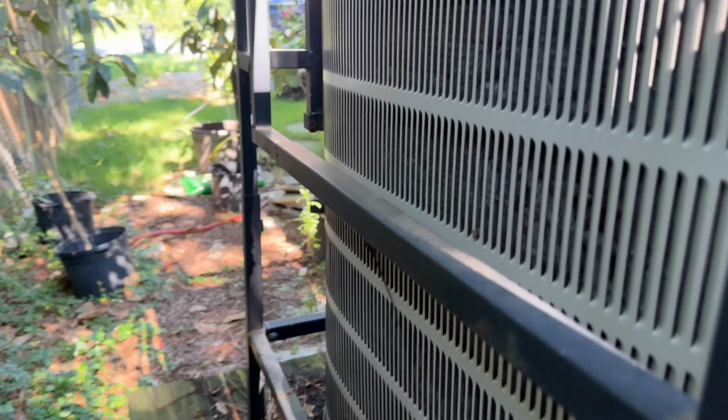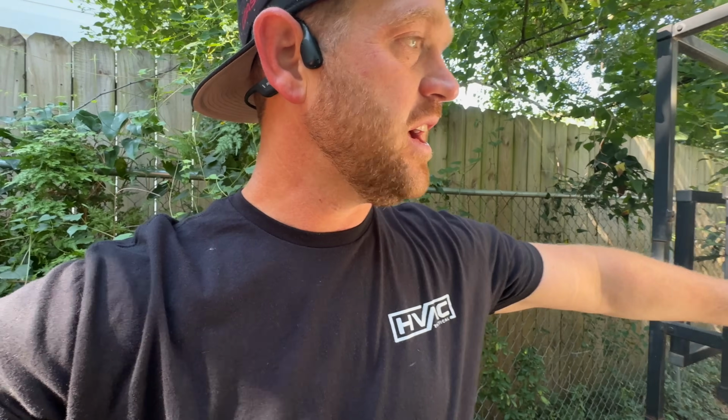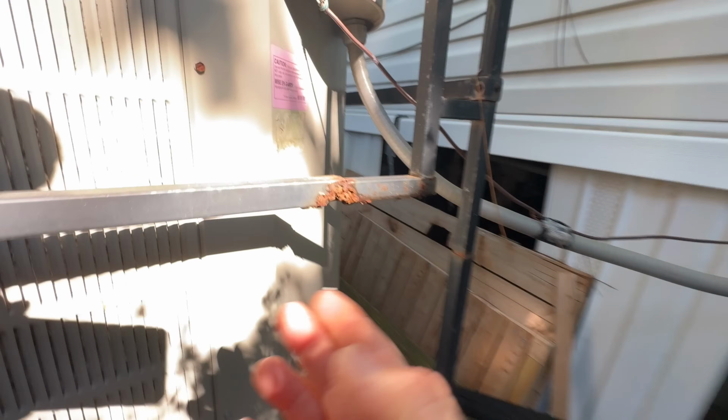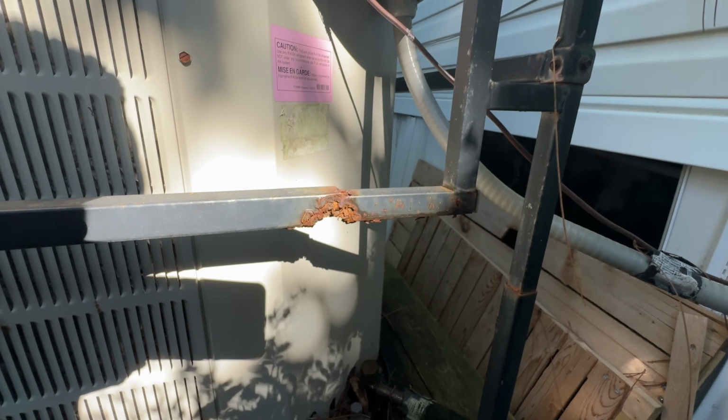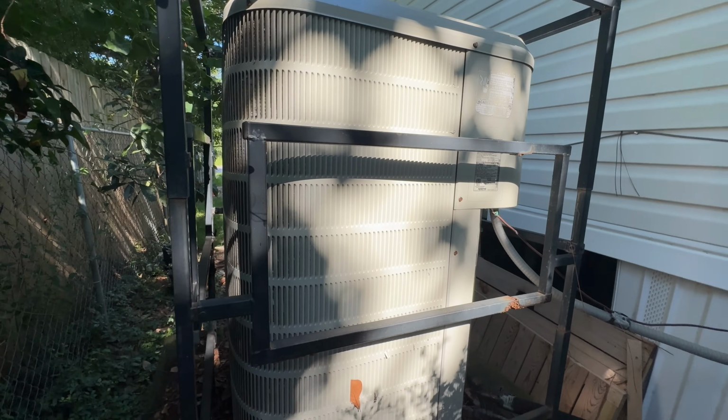These coils out here look pretty deteriorated and super dirty as well. We are obviously close to the coast, so that salt water can definitely affect the coils. I mean, as you can see, the steel here is affected, so I don't know, we'll see. Hopefully it's salvageable.